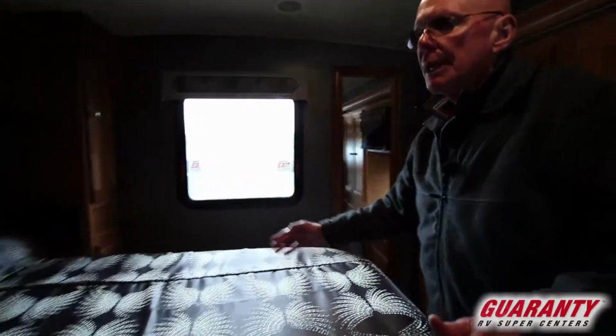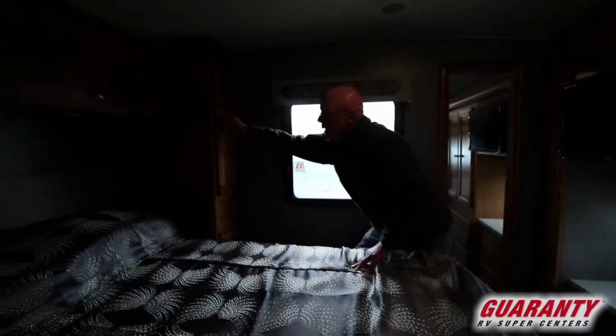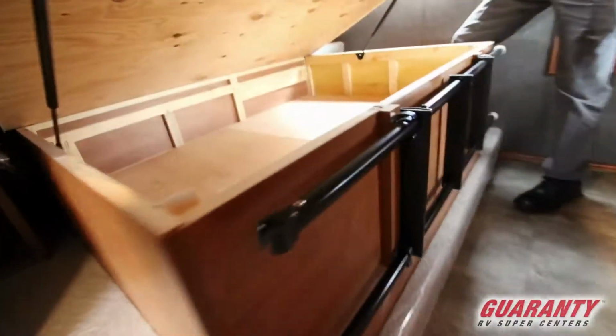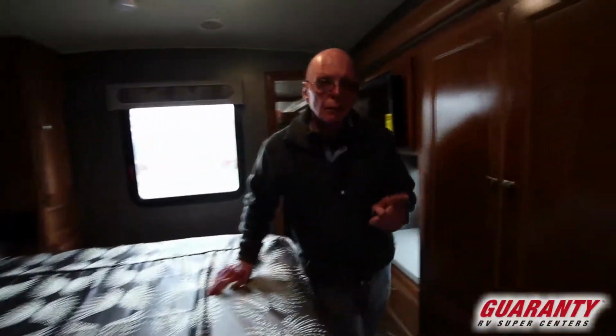Queen walk-around bed, storage on both sides of the bed right here, along with a generous amount of storage up above. Now the bed does lift up, and of course there's storage down below. And that is the ladder that allows you to get to that loft bunk. We're going to move forward.